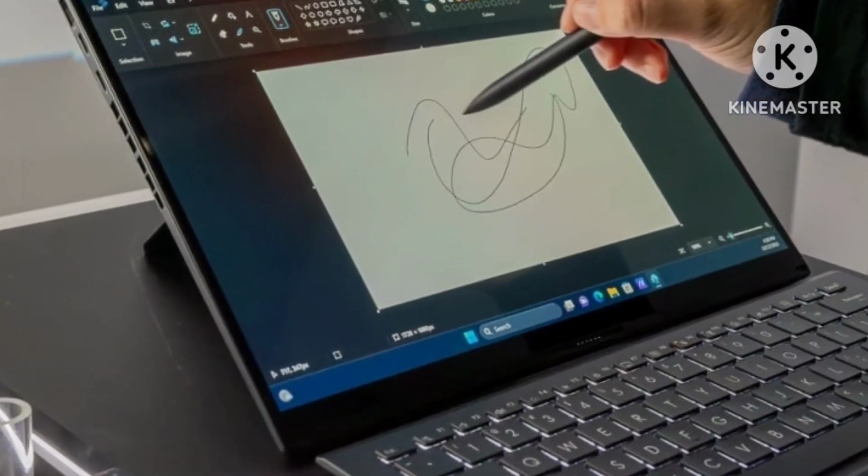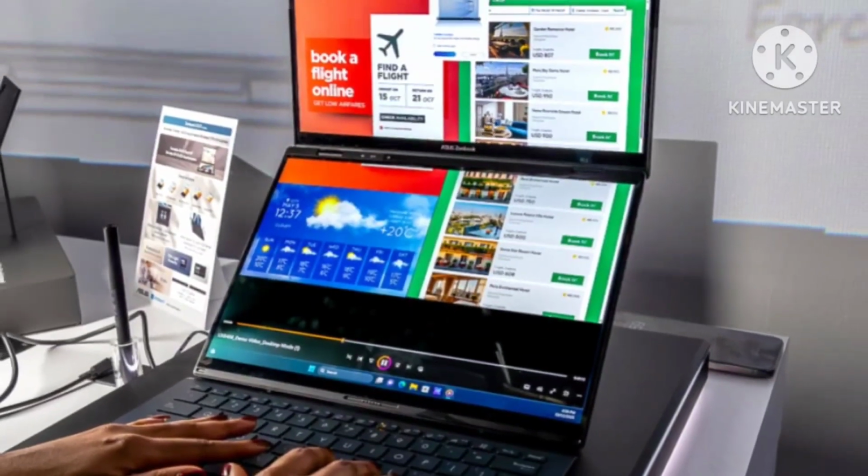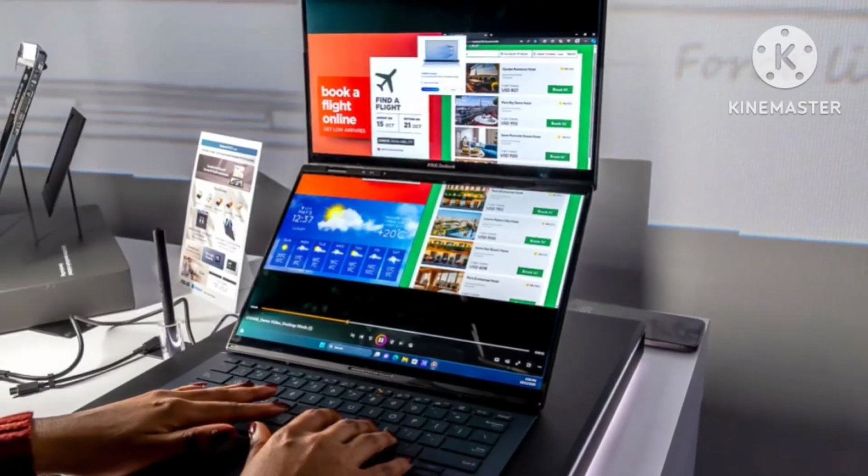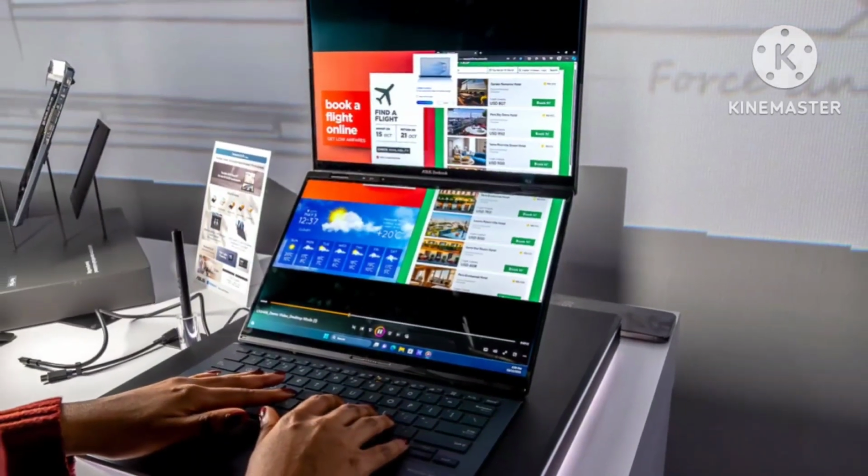Plus, it has a battery inside that keyboard that lasts for a good long while during testing. So you'll be able to convert this into the full big-screen beauty for hours without any issues whatsoever.